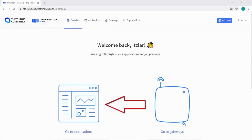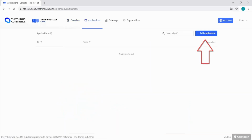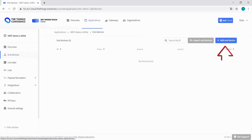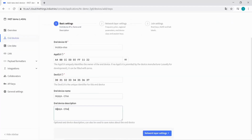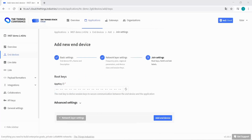Now I will continue with the setup of our application for this demo. For this, we only need to add a new one with its name and description. Then we can add an end device to be activated over-the-air, and after selecting the implemented LoRaWAN version, we should enter the corresponding activation keys and device EUI. And do not forget to select 2.4 GHz as the frequency plan and the version of the regional parameters document which has been used. With this, the Things Stack is ready for our demo.